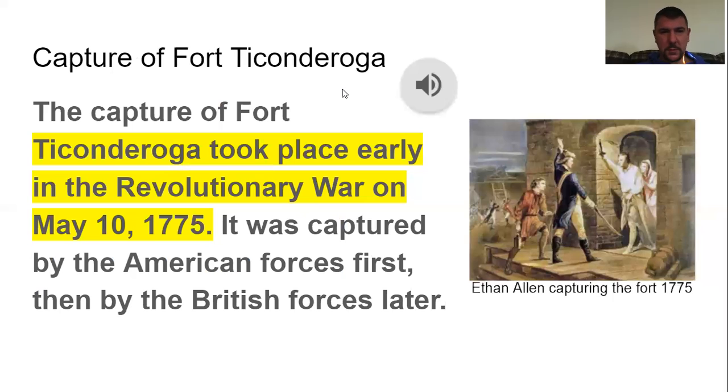Capture of Fort Ticonderoga. The capture of Fort Ticonderoga took place early in the Revolutionary War on May 10, 1775. It was captured by the American forces first, then by the British forces later.